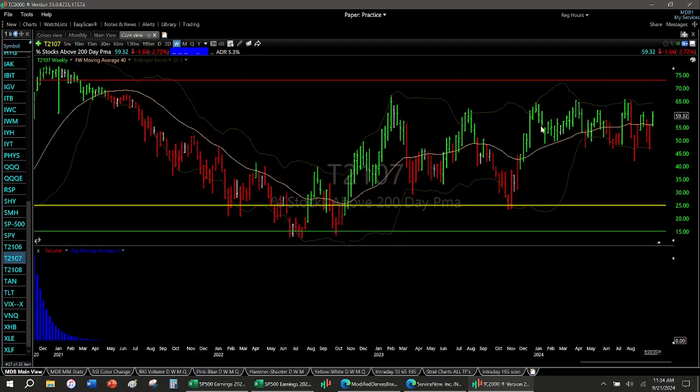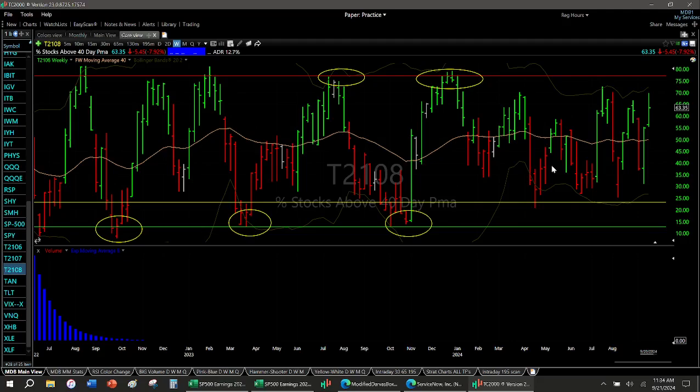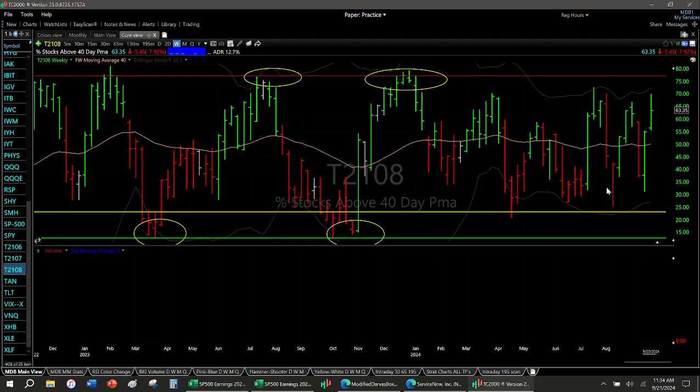200-day moving average sentiment, looks pretty good. Keeps rising. How about 40-day average sentiment? Back to highs, but look at these swings. Up, down, up, down. It's just a roller coaster.